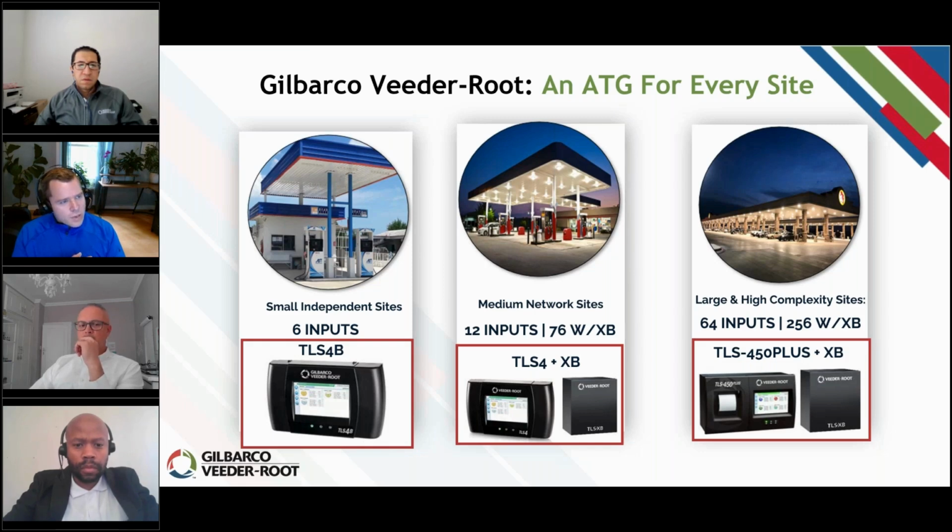So the TLS 4B, think of it as our starter ATG. This is a good fit for customers looking for a simple solution for a small or ungauged site. It's for customers who don't require future expandability and are only going to use 6 inputs or less. But if you've experienced dry run conditions, overfill problems, or delivery density issues in the past, and you're thinking about converting to a gauge site, the TLS-4B can get you modernized.